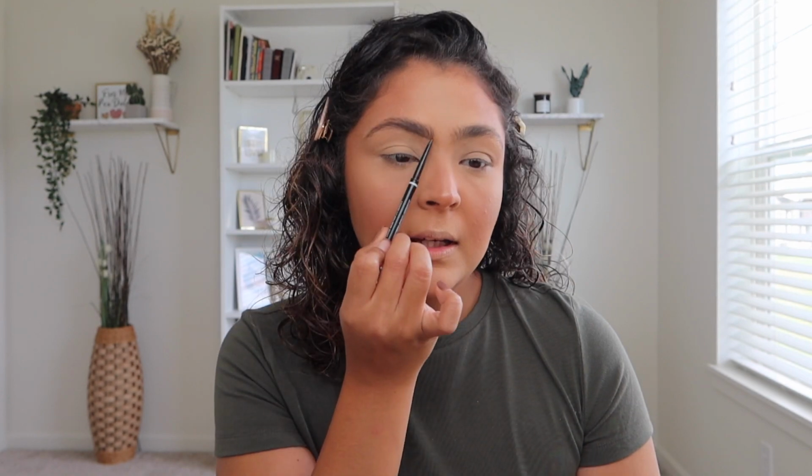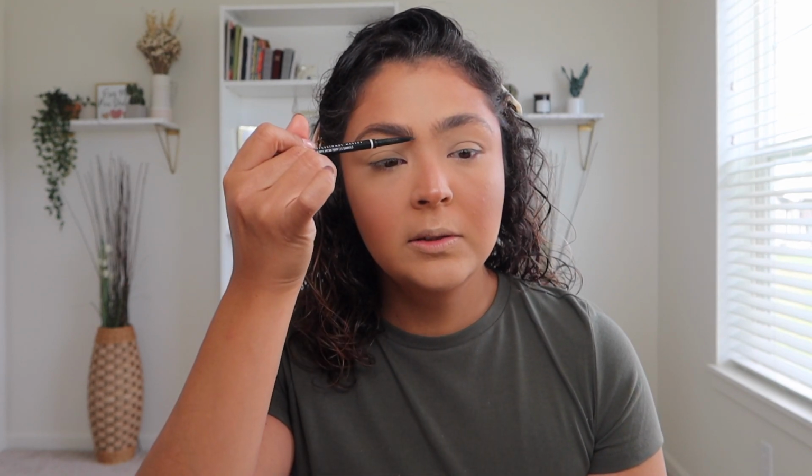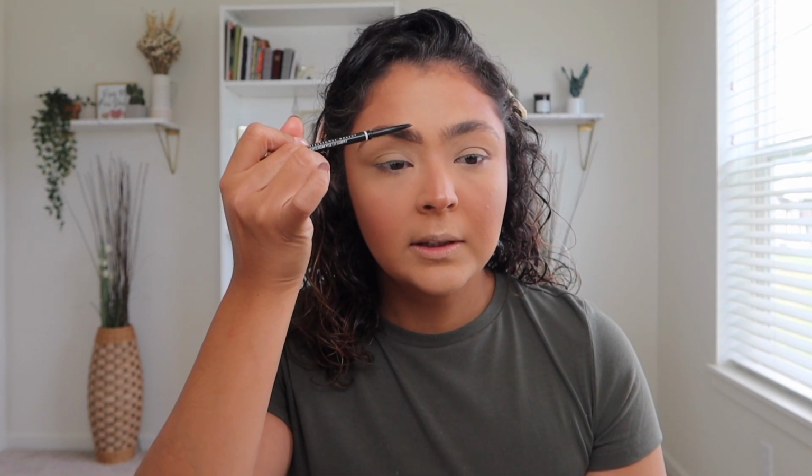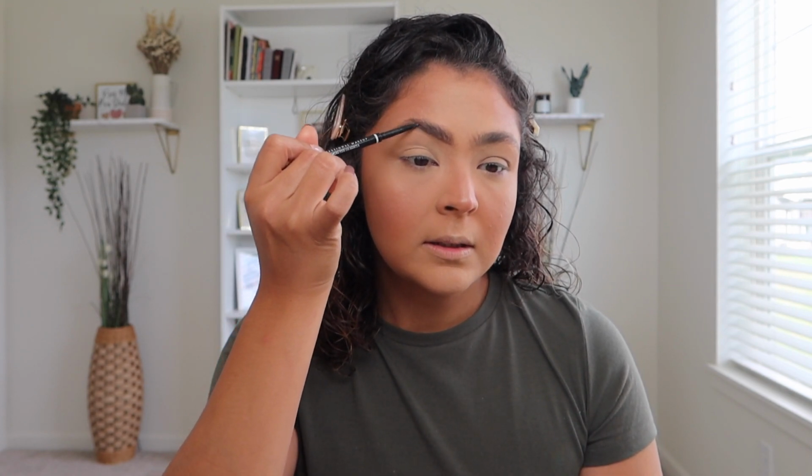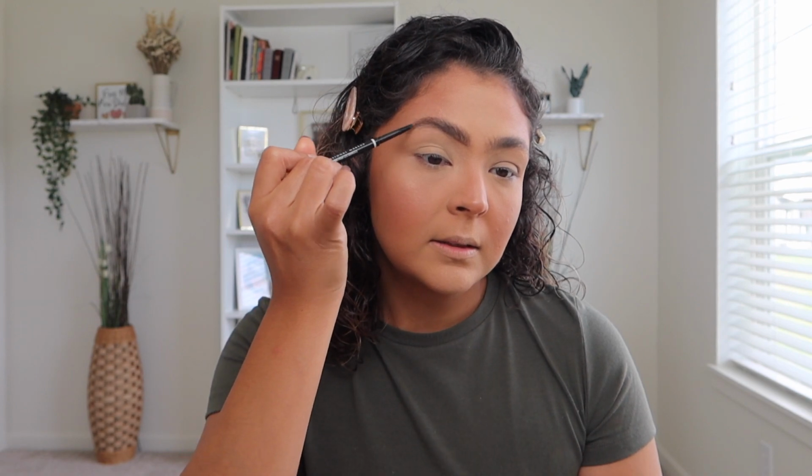I don't always add this step into my videos because I just feel like everybody's brows are different. I'm just following the shape of my brow, nothing too crazy. And then at the front, I am going to lightly flicker and then work my way back. I'm gonna be using my e.l.f. Wow Brow in the shade Brunette.